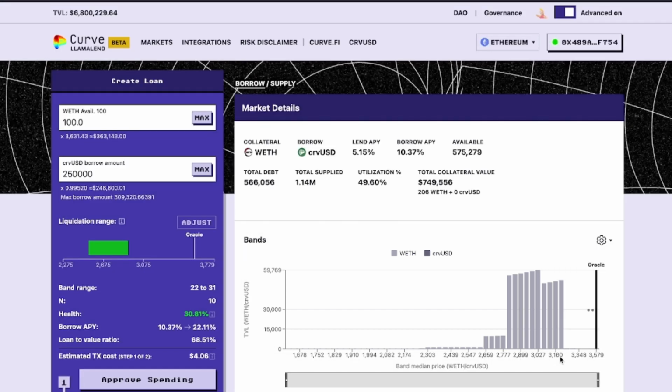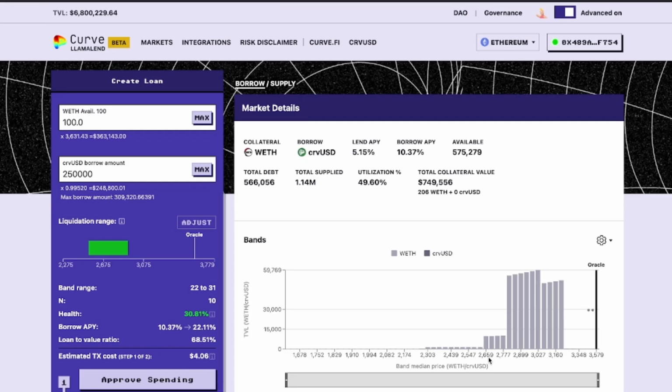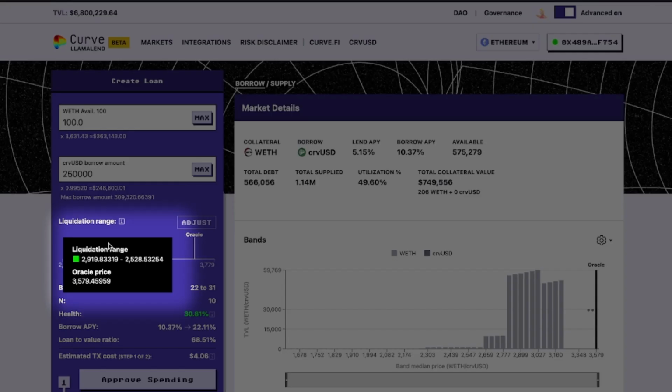Ethereum is currently around $3,500, but most people's collateral does not get threatened until around $3,100 to $2,600. By default, your collateral will be deposited across 10 bands. For these parameters, this would give you a liquidation range between around $2,500 to $2,900.